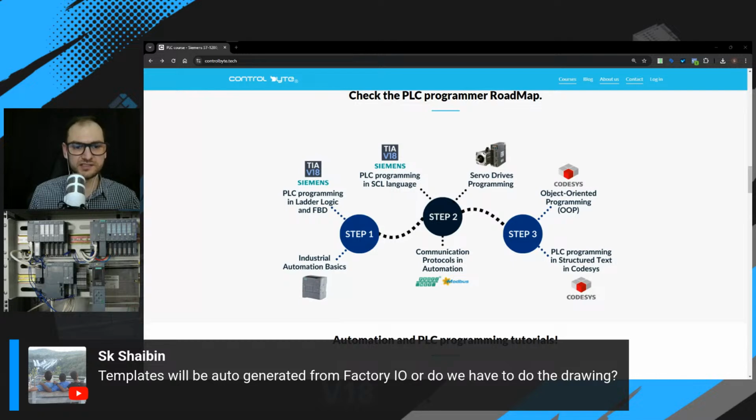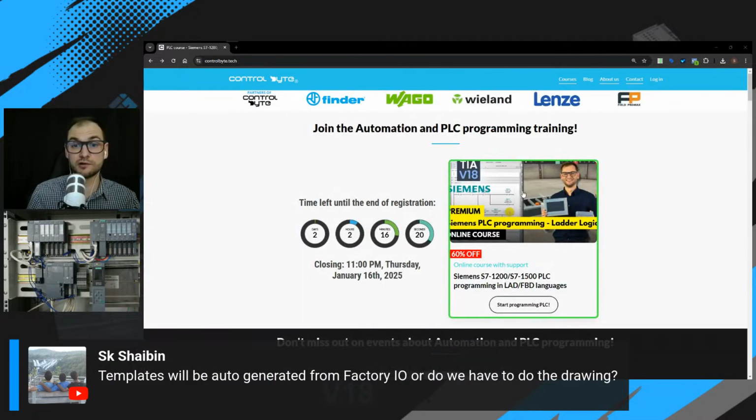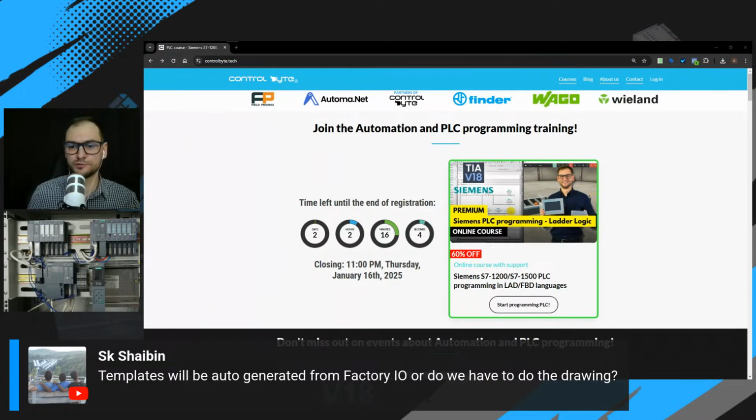Question, templates will be auto-generated from Factory I/O, or do we have to do the drawing? So the project templates should be done by your own, but in our training, if you sign up for the training, you will get the templates from our e-learning platform. We publish the templates. You can just start the template and you will have a ready-to-go variable list, and you don't have to do this on your own, okay?